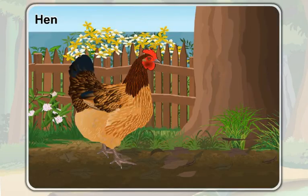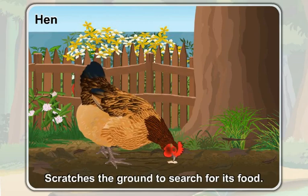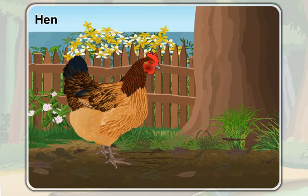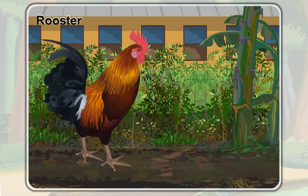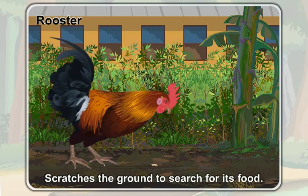A hen scratches the ground to search for its food. It scratches the ground to search for an insect or a seed to eat. Like the hen, the rooster too scratches the ground to search for its food.